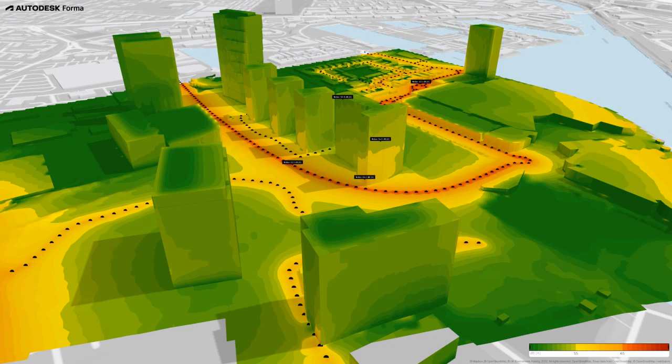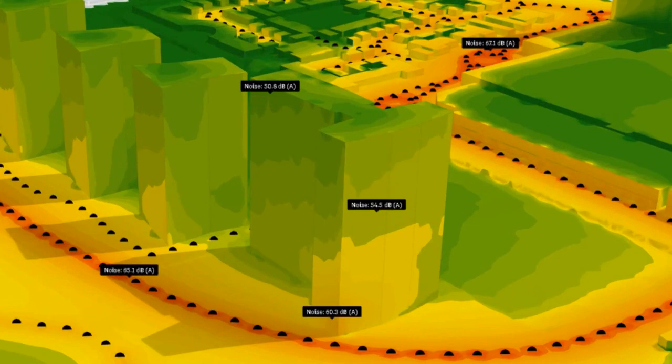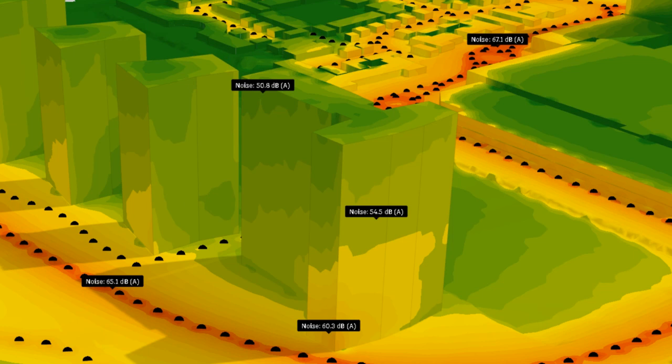Now, all these images are direct outputs from Forma. I haven't fudged anything together. I've just said output this image in Forma. And you can output really high resolution images like you can in InfoWorks. So essentially you could have one snapshot of your site and create lots of images from that single snapshot, which is really useful. So how do we start with Forma?